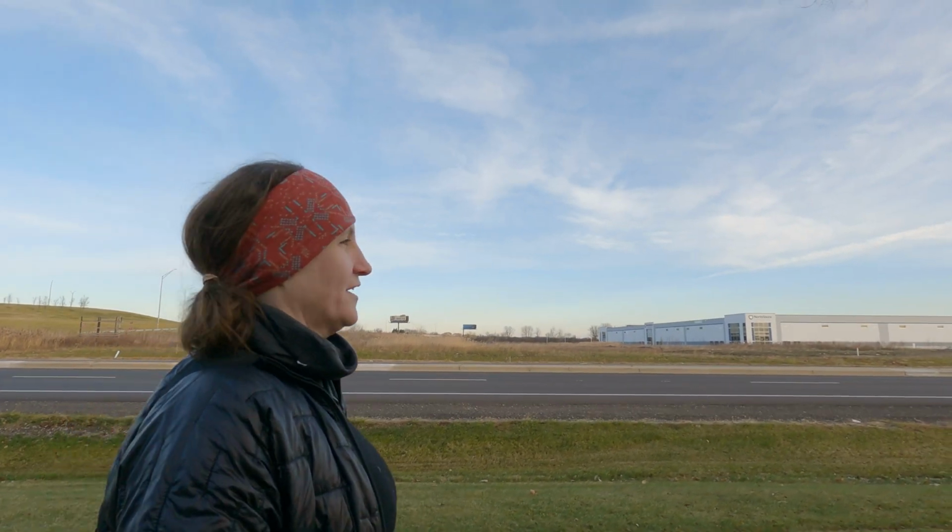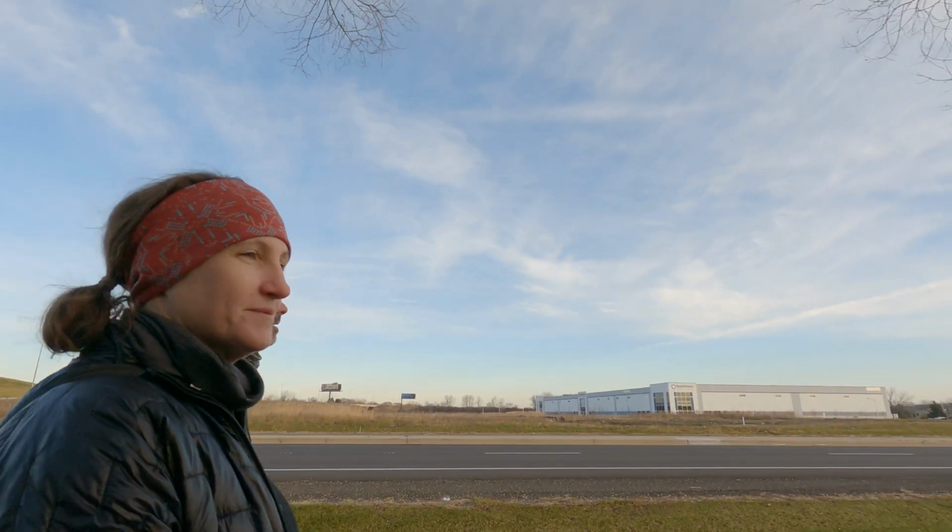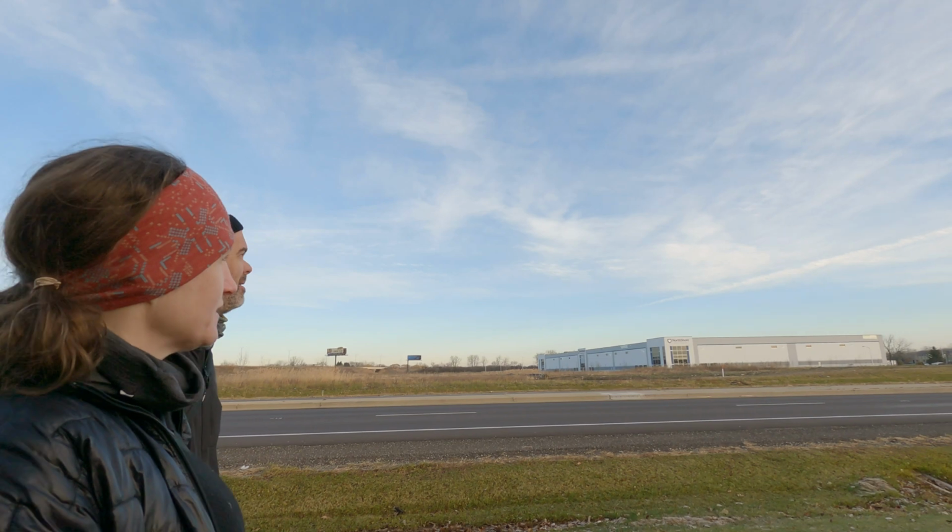All right, so now we are walking across the street from the North Shore Adult Diapers building. That is a really big building for adult diapers.